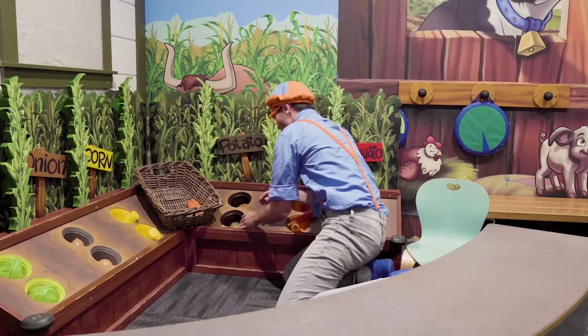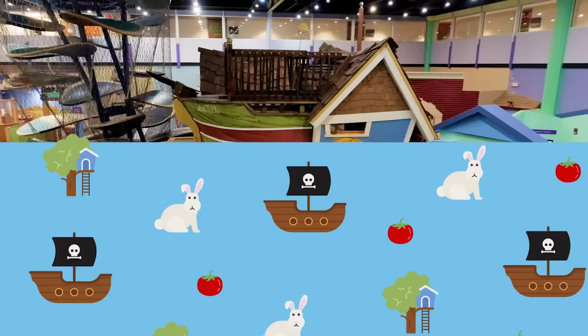Whoa, we did a really good job matching all the fruit together. Well, but there's so much more to explore. Come on.